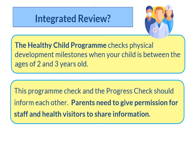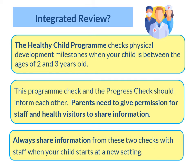Parents need to give permission for staff and health visitors to share information. So if you are happy for this to happen, give your permission for information to be shared when your child is having each of these checks to help build an overall picture of your child's needs. And we would recommend that you always share information from both these checks with staff when your child starts at an early years setting for the first time or when they move to a different one.